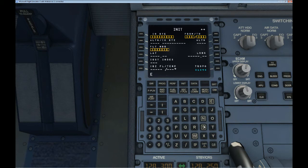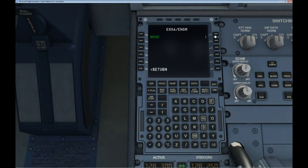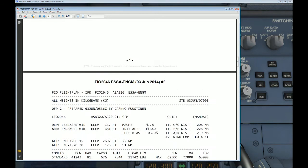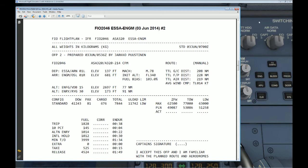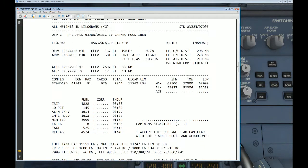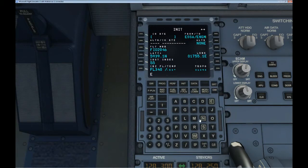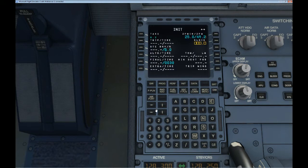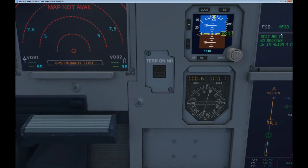Flight from Echo 00 Alpha to Echo November Golf Mike. Flight number is FinCargo. Let's check. FinCargo 2046. Cost index 55. Cruising altitude 340. Alternate for today's flight, the primary alternate is Echo November Fox Golf. And the block fuel, let's check, 4.5 tons.